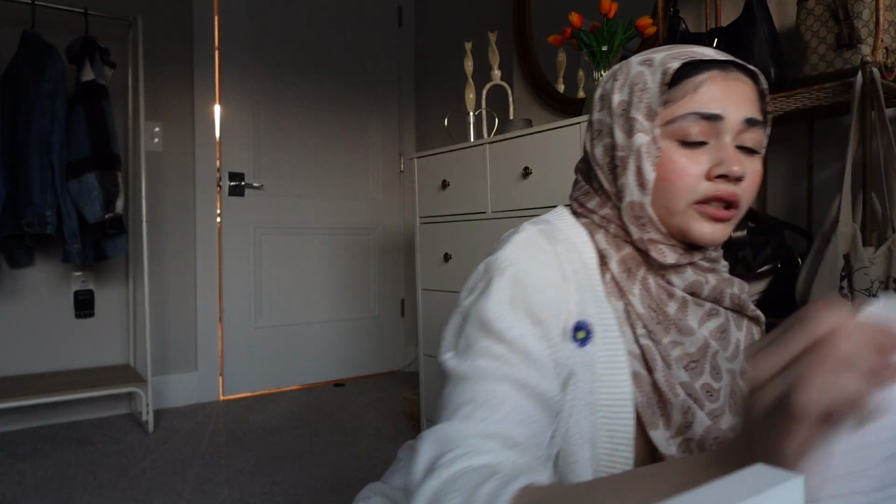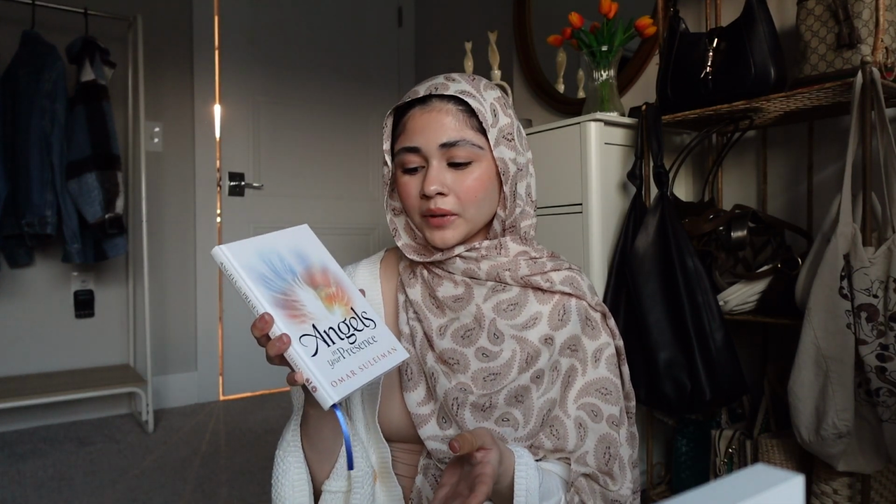A book I wanted to mention that I ordered last year, actually, is this one by Omar Suleiman called Angels in Your Presence, and it's all about angels in Islam. And he also did a podcast on this a few Ramadans ago, maybe during 2020. They had a book version of this, and I just really loved the podcast, so I thought it'd be nice to have this. I like to read Islamic books like this alongside the Quran because these are obviously a little more short and more digestible.